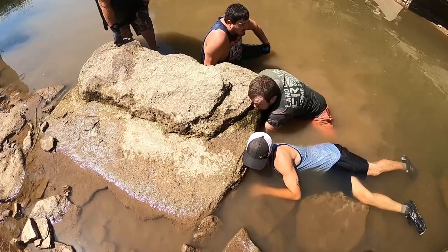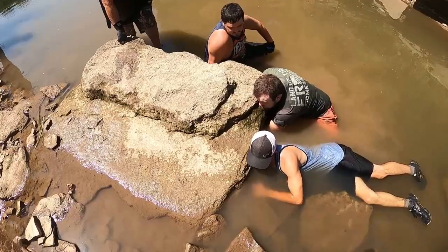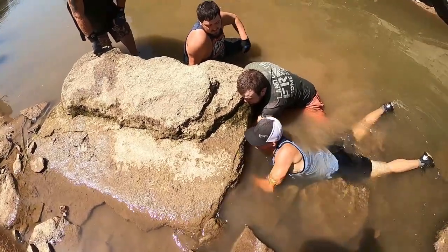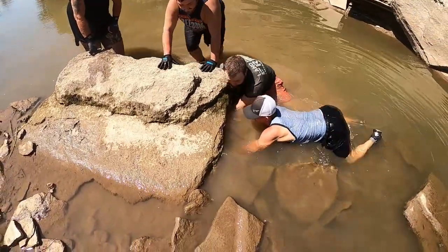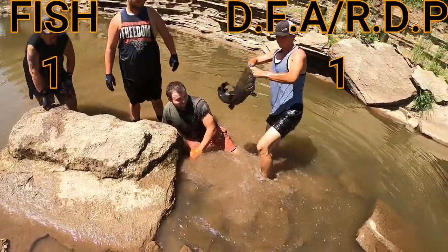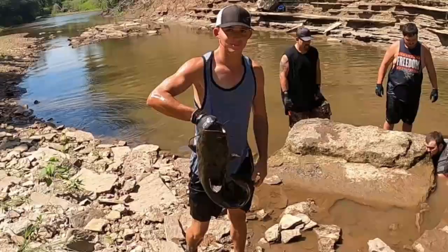Come on, damn fish. Still doing it? Yep, I got him. You got both hands in his mouth? Try to get both hands in his mouth before you come out with him. Yep. He's gonna go crazy when you come out. There you go. Oh, hold him.